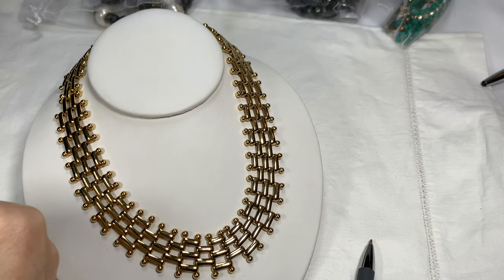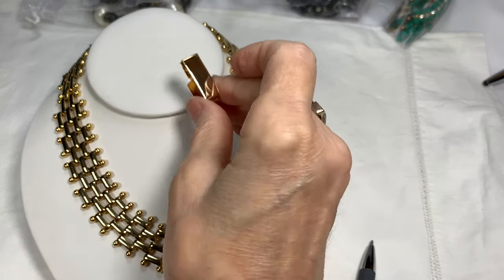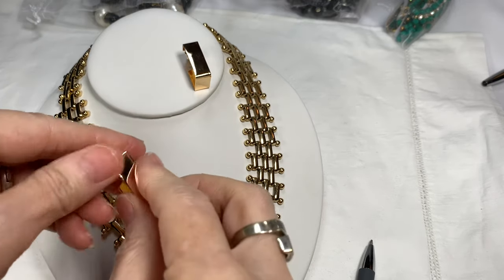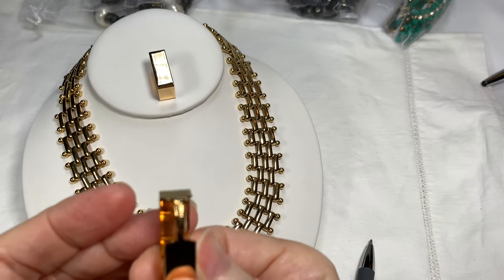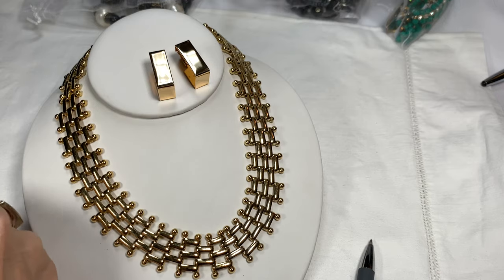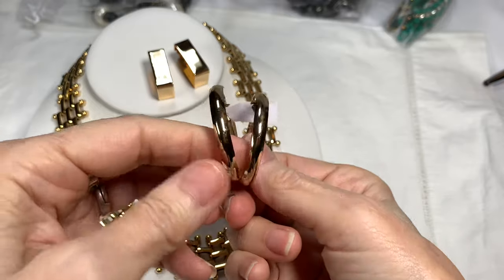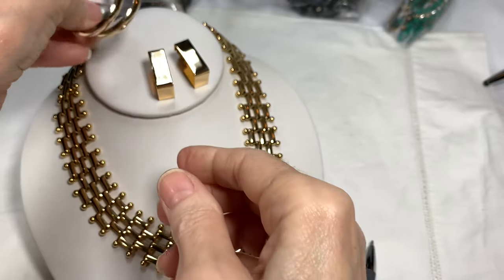And I've had these Sarah Coventry, super cool. They were brand new out of the package. They're clip-on earrings. It was very hard to match with this pattern of the necklace, but I like those square clip-on Sarah Coventrys. I thought they really picked up on the shape. And there's the Sarah Coventry signature right there. Super fun. And then I'm going to put in these gold tone hoops. They're nice quality. Some of them can be really too light, but these were nice.